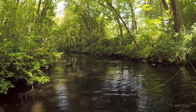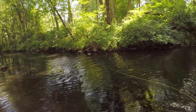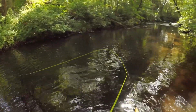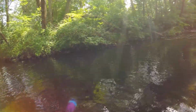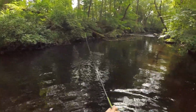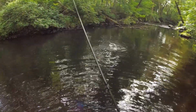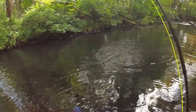I see a couple fish up ahead. Oh, I got him. Got him. This is a nice fish. Yep. What is this? Is this a sucker? This is a sucker. Yep, it's a sucker.